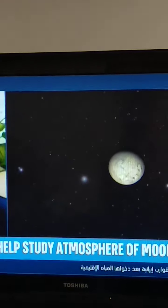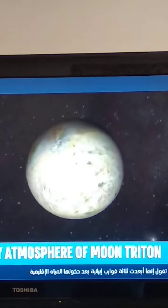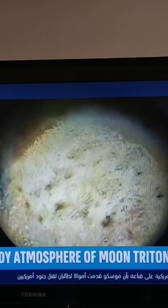And in addition, Triton didn't really form in the solar system. Neptune rotates this way, and Triton rotates the other way. And that means that it didn't form in the system of Neptune, but it drifted from outside of the solar system into the Neptune gravity field. So we have here a unique opportunity to look at an object from outside of the solar system.